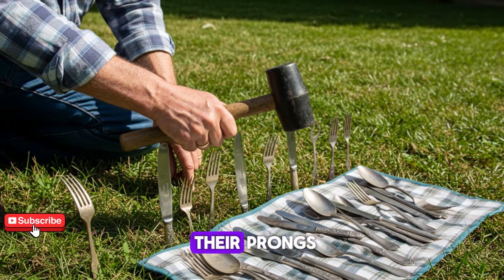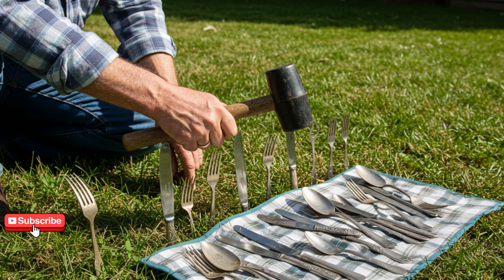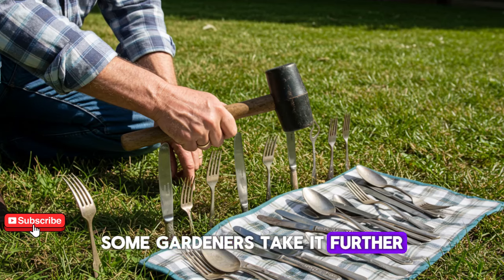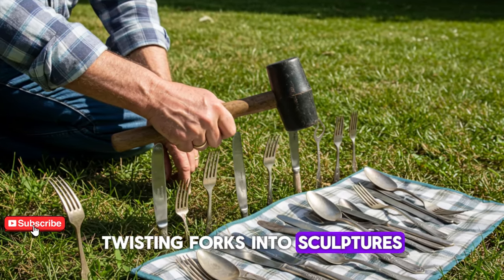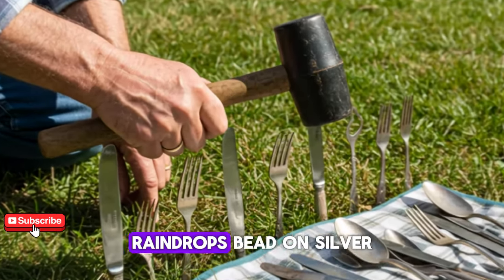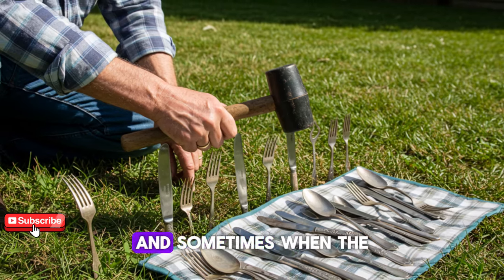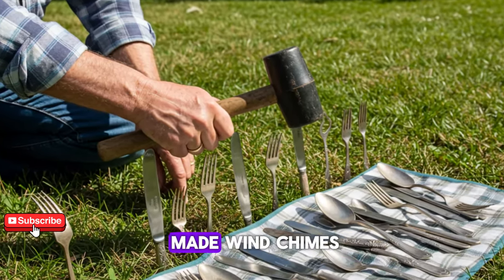Forks catch light in their prongs, spoons reflect sky in their curved backs, knives bring clean lines contrasting beautifully with leafy chaos. Some gardeners take it further, bending spoons into loops, twisting forks into sculptures, even engraving names into flat sides. Raindrops beat on silver like jewelry, dew clings like pearls, and sometimes when the wind blows just right, they jingle like time-made wind chimes.